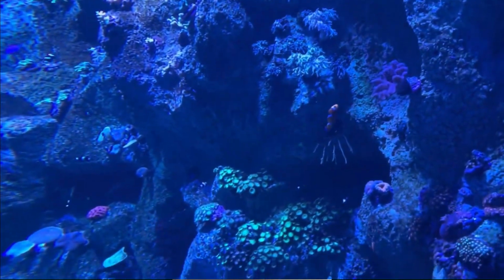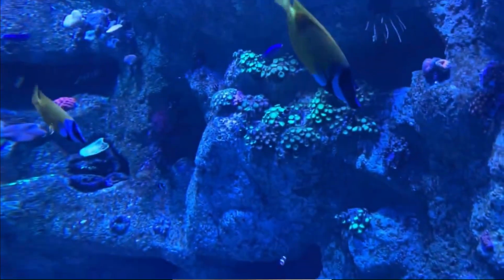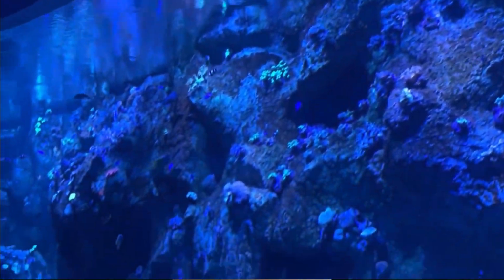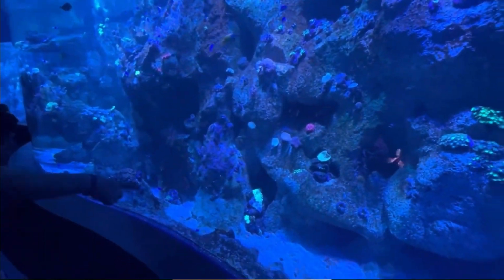There was music going on. The ceiling was changing. So one minute we were seeing sea turtles, the next there was jellyfish, the next we had whales in the ceiling. It was like a big ceiling that had projections on. And then you went around the walkway and you saw the coral reef.